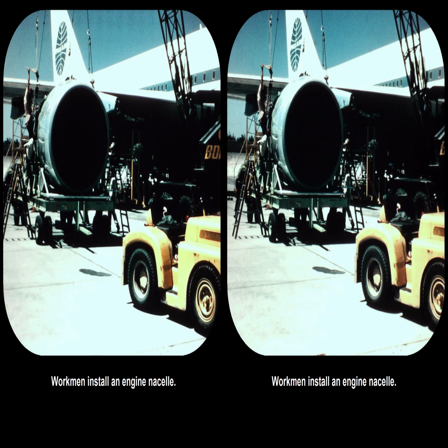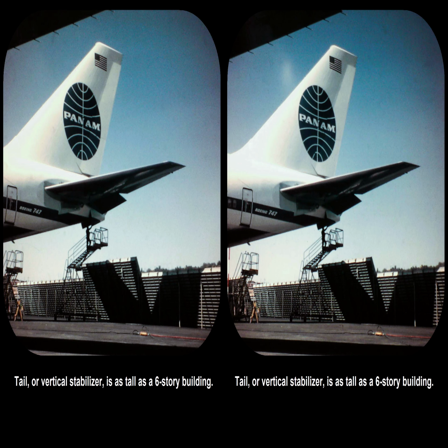Workmen install an engine nacelle. Each landing gear has 4 wheels, 747 has 18 in all. Tail, or vertical stabilizer, is as tall as a 6-story building.